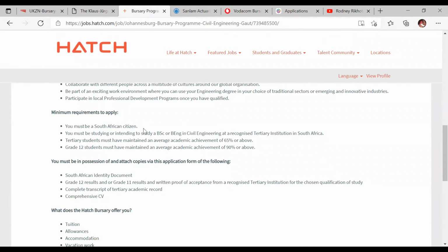Minimum requirements, important: you must be a South African citizen, and you must be studying or intend to study a BSc in Civil Engineering at a recognized tertiary institution in South Africa. Tertiary students must have maintained an average academic achievement of 70%. Grade 12 students must have maintained an average of 90%. Man, they need excellence in here.